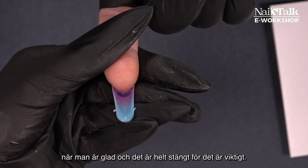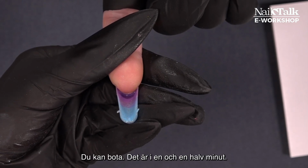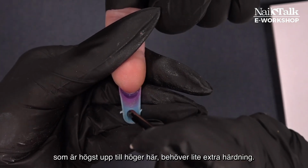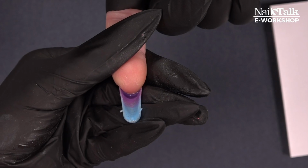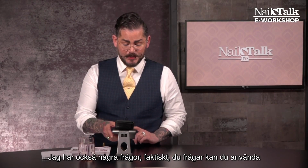When you're happy and it's completely closed, because that's important, you can cure this for 1.5 minutes. Make sure you do it, because also your power gel, which is on the top right here, needs some extra curing. Okay, thank you. Well, 1.5 minutes, give me some time. I also have some questions.